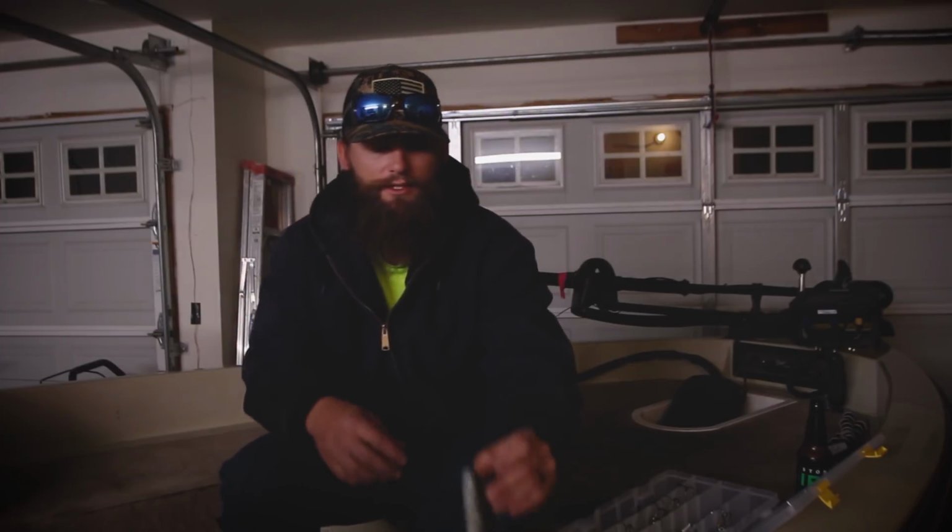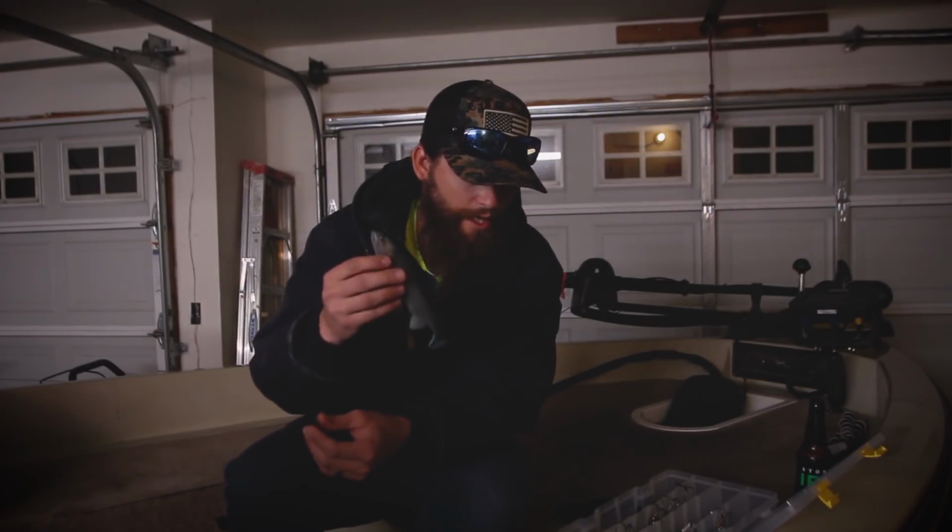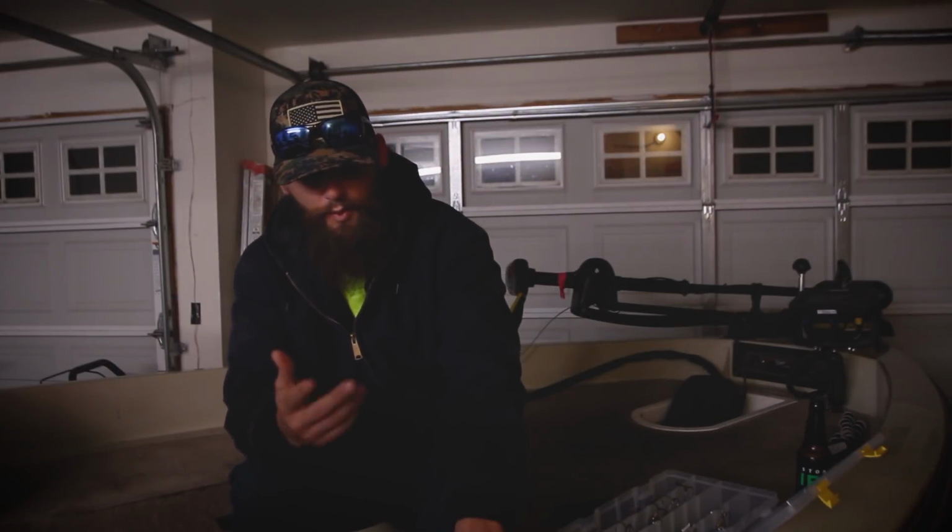Got another Hud. This is a top hook. This is another 8-inch, and then a couple swim baits here and there. But I just wanted to show you guys the setups and what I was throwing that day. As you can see, it was unsuccessful. Had one bite all day.